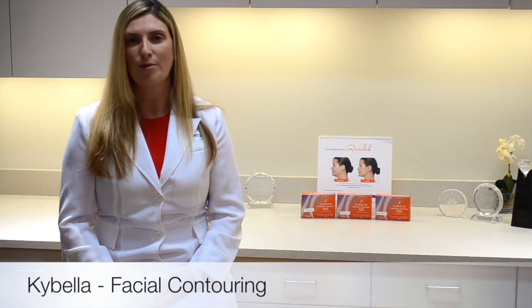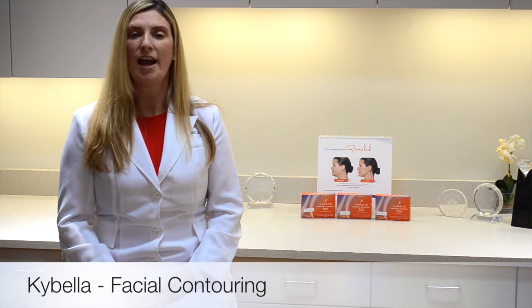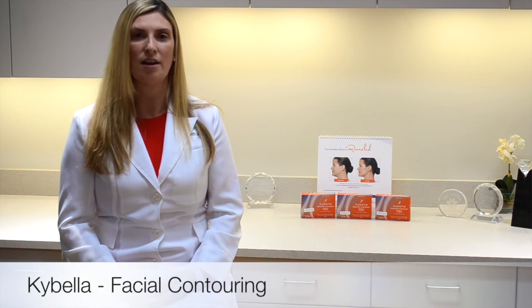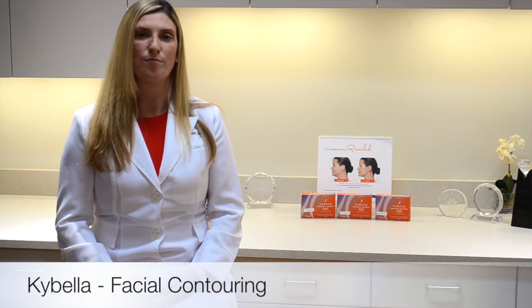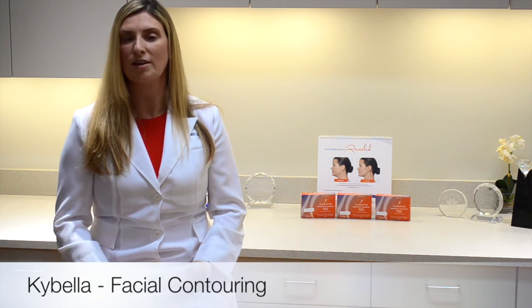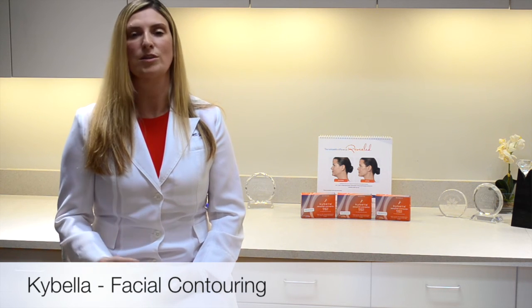There is minimal discomfort with the procedure. We inject a little bit of lidocaine before we do the procedure, and that makes it much more comfortable for the patient. I recommend taking ibuprofen after the procedure and icing that day. The next day they are pretty swollen, so I tell people to avoid social activities. Again, have it done on a Thursday, go back to work on a Monday.